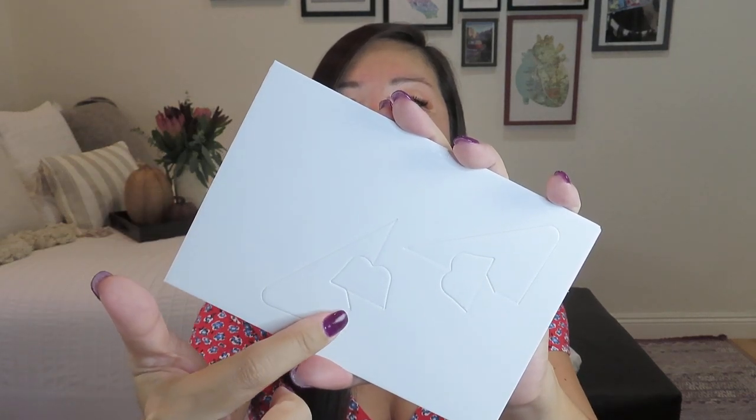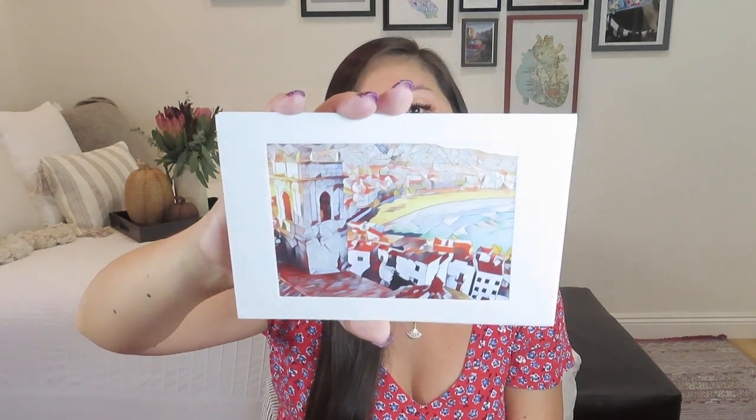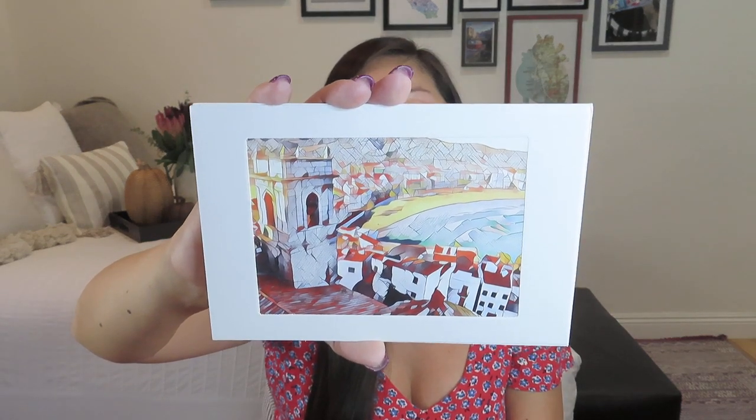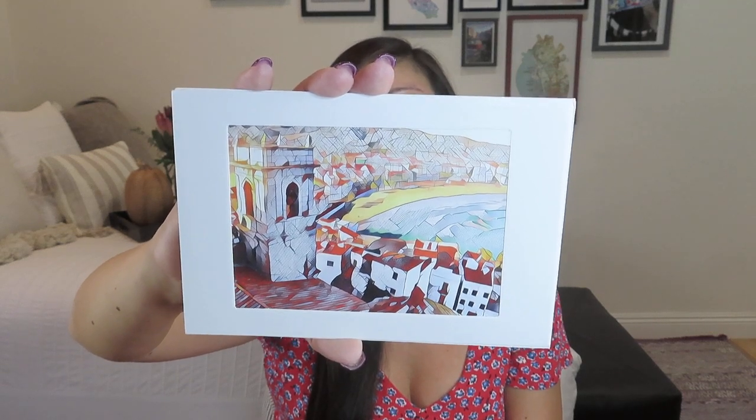And then here is our print. Now this is kind of cool. This time they put it in like a matte. I don't think you guys can see it, but there are some cutouts so that you can actually prop it up and use this as your frame. This is beautiful. This is somewhere along the coast. I'm not sure where this is supposed to be, but maybe it's like Seville or something on the water.